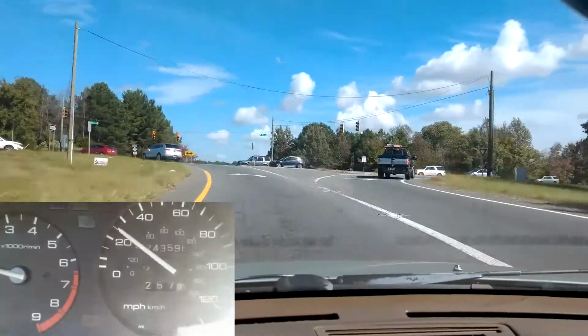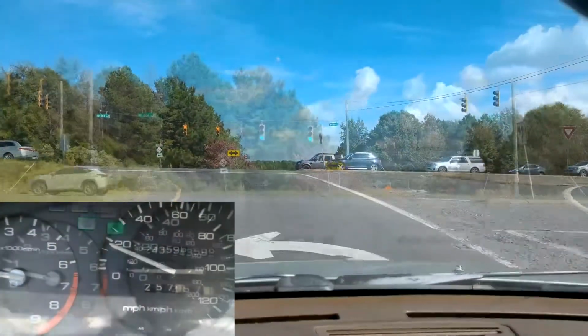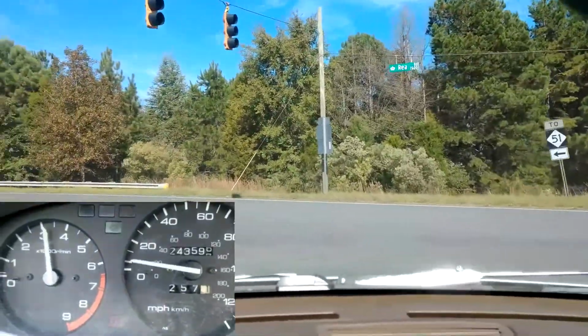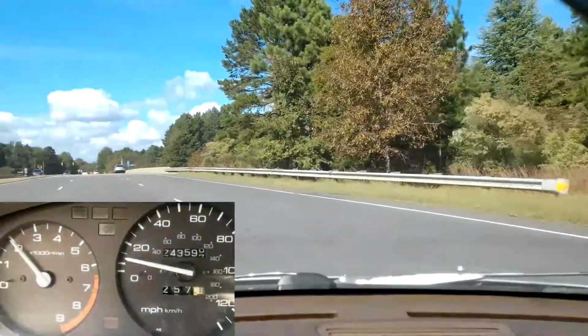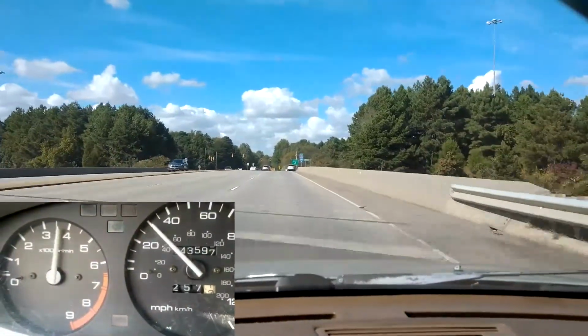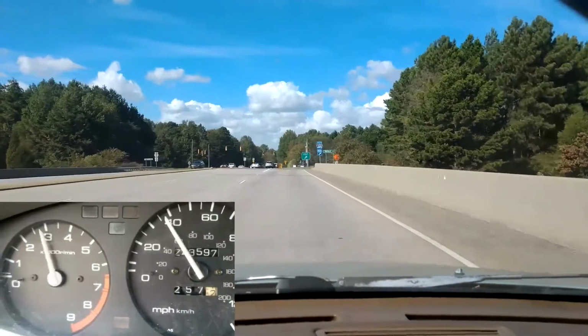Comes to a smooth stop. And it also accelerates smoothly from a stop. Let's get it parked and I'll finish up with some nagging things about the car that I'm going to address in the near future.